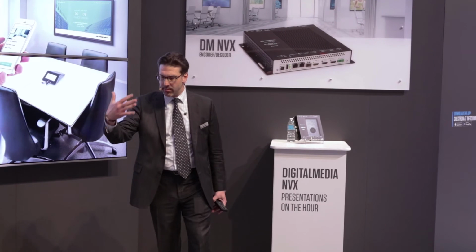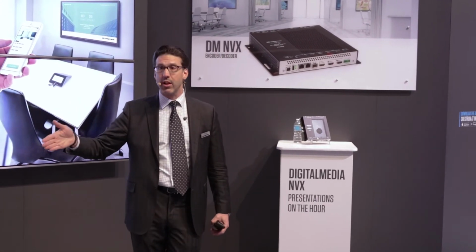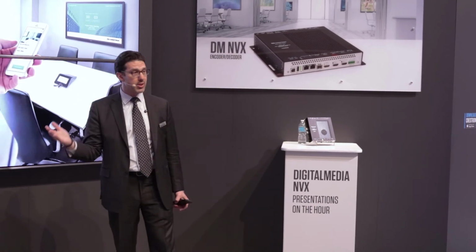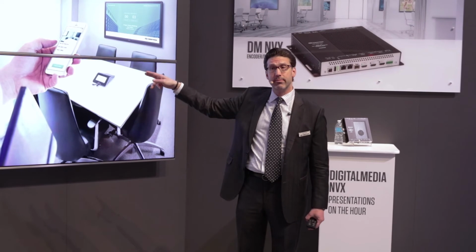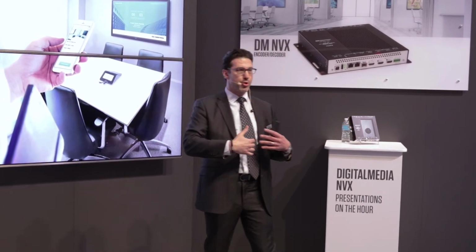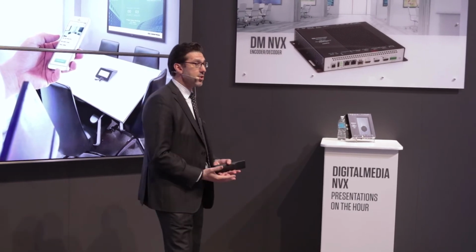I'll show you in a second, but when you go in, you can book the room. The calendar or room availability information shows up on the touchscreen on the Mercury. It also shows up on the display in the room. That way, when you show up for your meeting, you know you're in the right place. All the information is there.